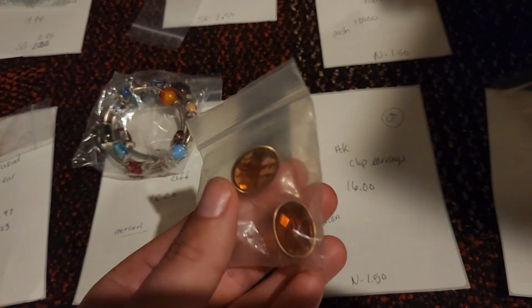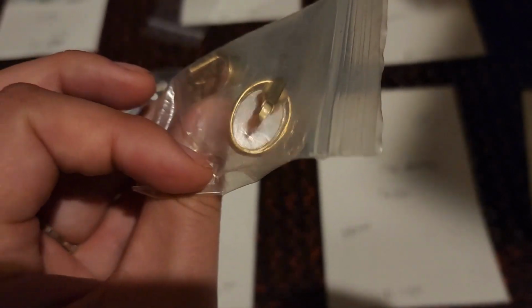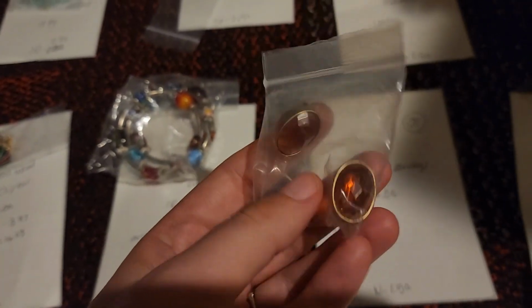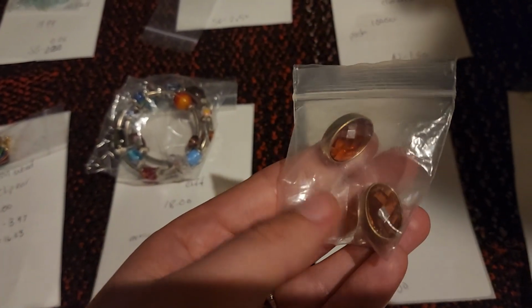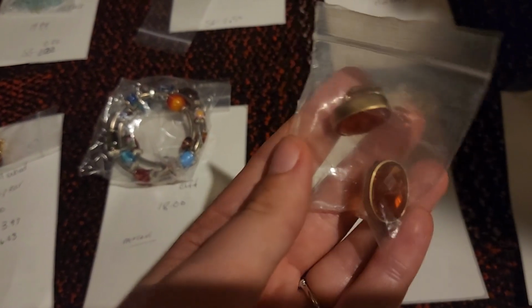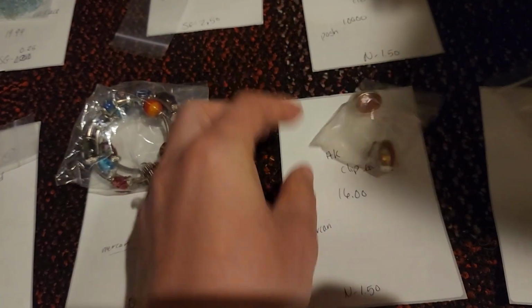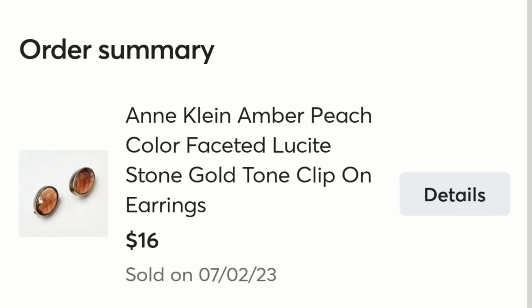These I pulled out of the neighbor's lot, and I said, oh, I just love these. I can't believe they're not signed, because look, they don't look like they're signed. They're bezel set, faceted, like a peachy amber color, gorgeous. And do you see how you can see the color onto my hand as well? Love that. But when I was taking a picture, I noticed on the bottom, which is pretty uncommon, there, Anne Klein, AK Anne Klein. These sold for $16 on Mercari, and I paid about $1.50.